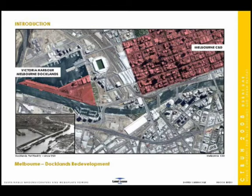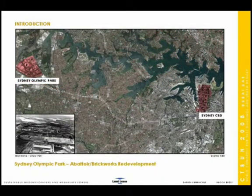Why is this happening? There are many opportunities for redevelopment of former port facilities or brownfield sites. In particular, in Melbourne, Australia, you can see here on the right-hand side, your left, the CBD and the Victoria Harbour Precinct, which is now currently under development by Lend-Lease. There are also examples in Sydney, where we have a former abattoir and brickworks turned into the Olympic site, and it is now being redeveloped as a major city centre or sub-city centre.